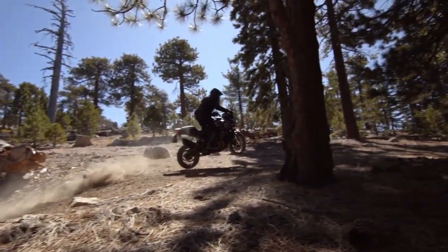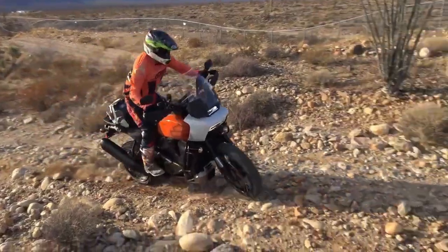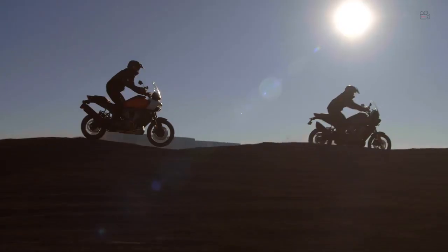We developed 9 different criteria that we look at for off-road development, dirt roads, how the bike behaves, how it slides, how it doesn't, where the grip is, where it isn't. So all the road bike knowledge that we had just came on top of that. We spent a lot of time and effort to make sure that the bike really did everything.